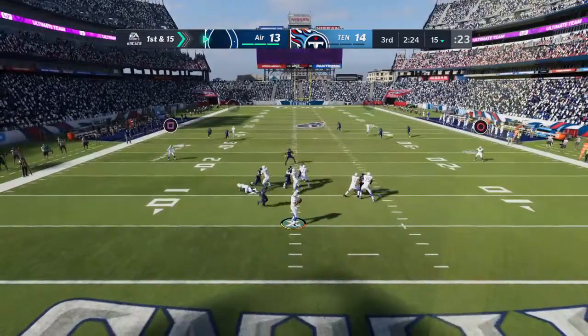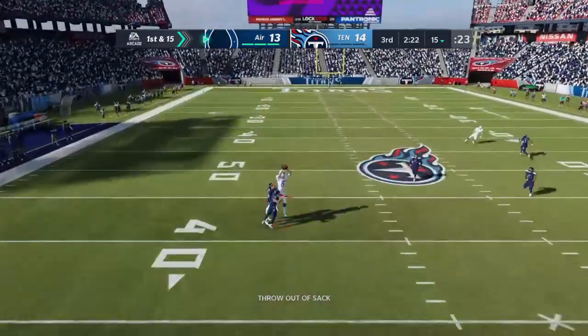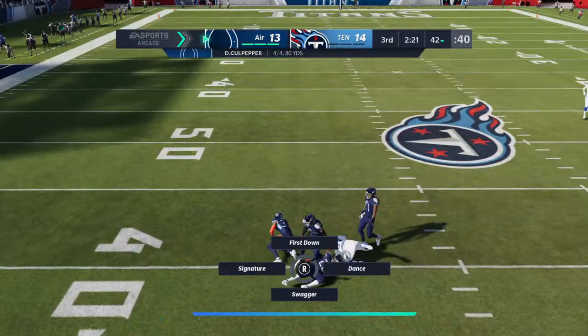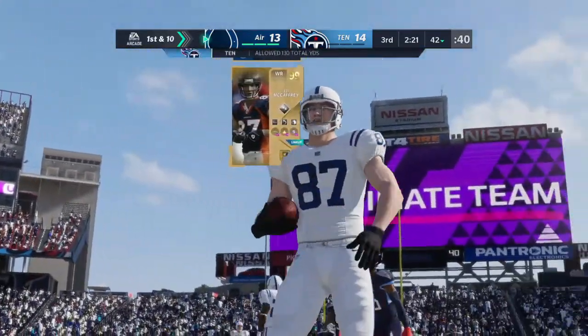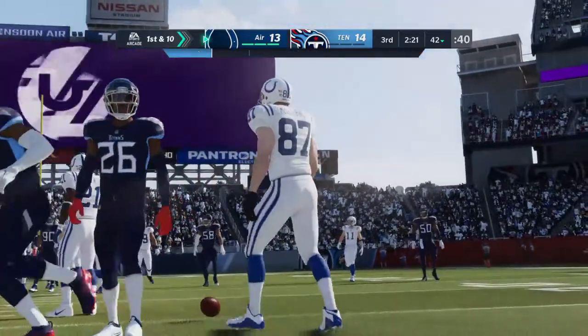From the shotgun, he'll look to throw. He's got a man, complete. And they're going to get this beyond the 40 before he's taken down. A very solid gain of 27.